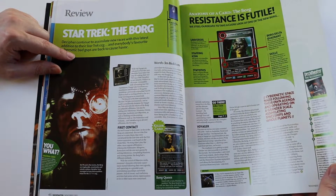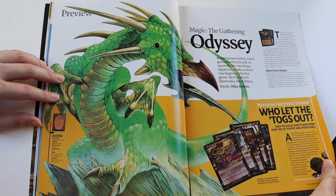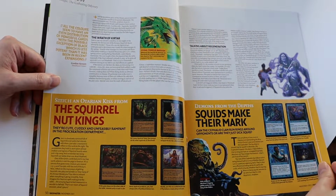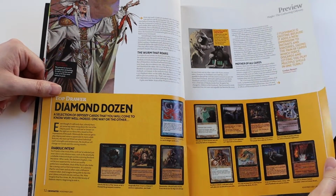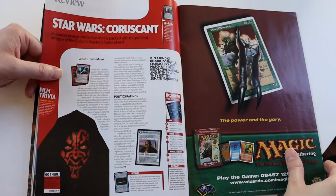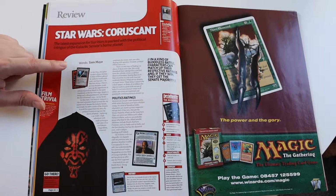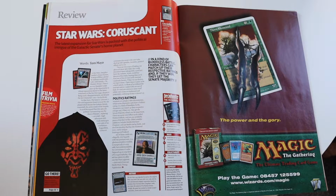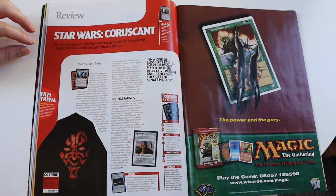So it's definitely a nice review kind of magazine. I wonder if they've got any Star Wars. It wasn't really big at the time though, so probably not. More Magic. Got another Magic advert there. But they've got a bit of Star Wars. Star Wars Coruscant, which I believe was the last set, I think. It's sort of relegated to the one page.